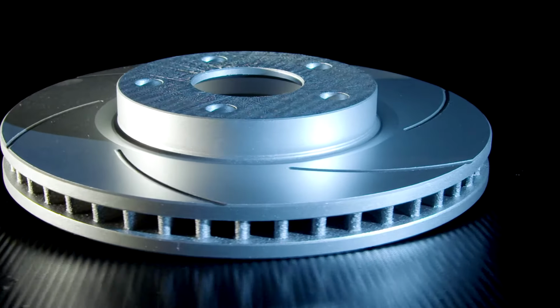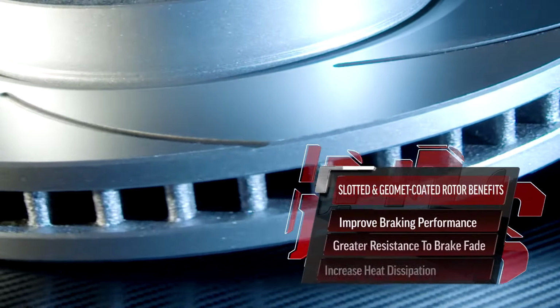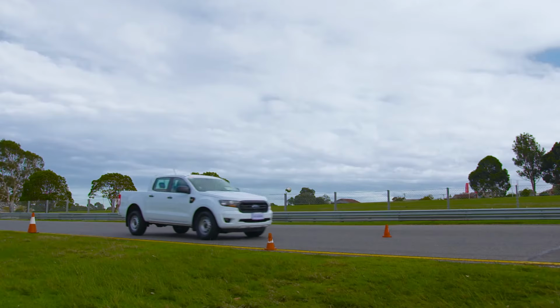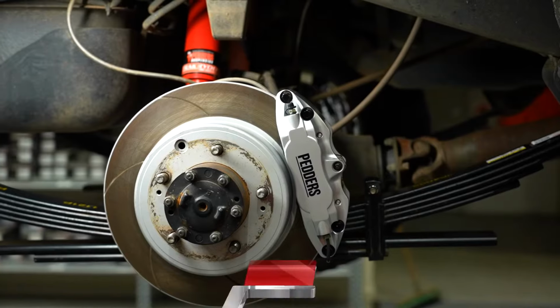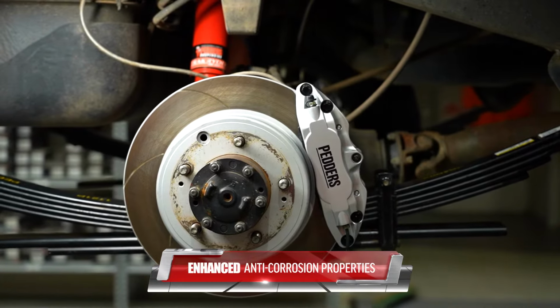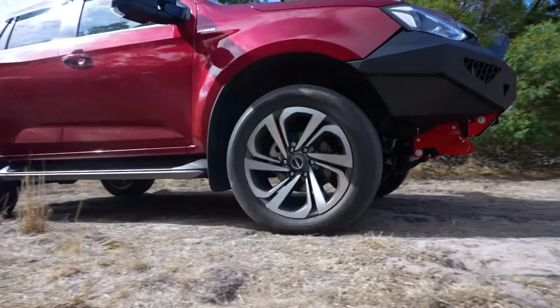Slotted and Geomet-coated brake rotors feature a curved slot design that has been specifically developed to improve performance, reduce brake fade, and increase heat dissipation, resulting in improvements in braking performance compared to standard brake rotors. The unique Geomet coating also provides enhanced anti-corrosion properties. Pedders slotted brake rotors are available for passenger, SUV, and 4x4 applications.